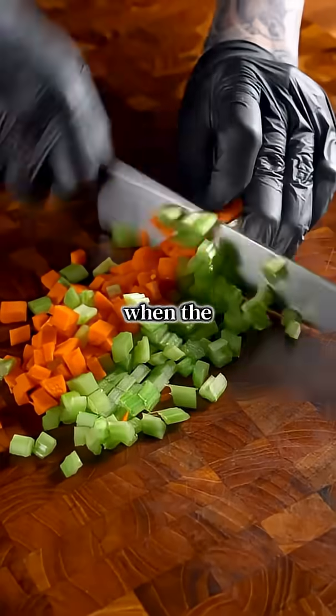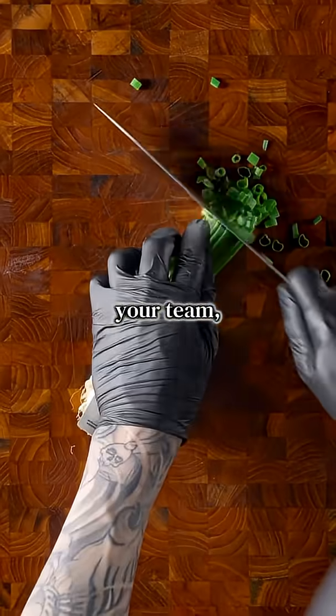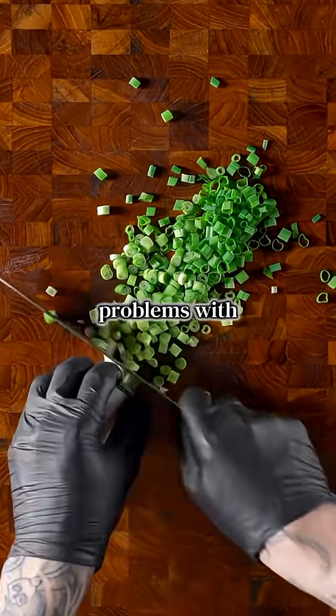Sometimes the best engineering solutions come when the manual goes out the window and you trust your training, your team, and the knowledge of locals who've been solving problems with limited resources for generations.